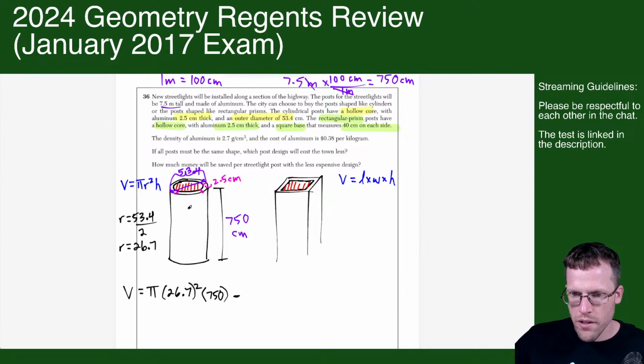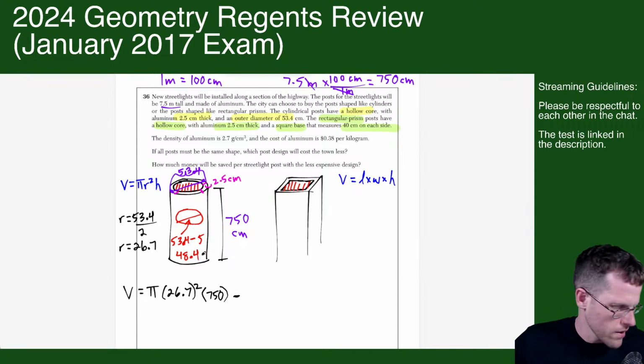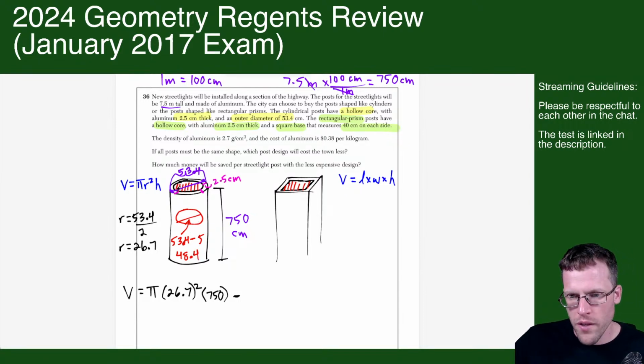So just the red, just this piece going across, that distance is 53.4 minus 2.5 twice, which is 5. If I subtract that, that's 48.4. That's the diameter of the inside. That's what makes this tricky. Once again, it's 2.5 thick, so that's like going all the way around. So 2.5, 2.5.